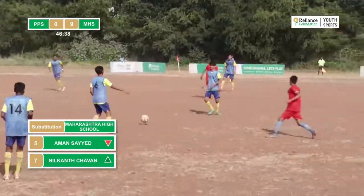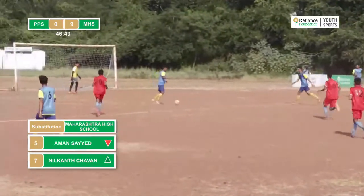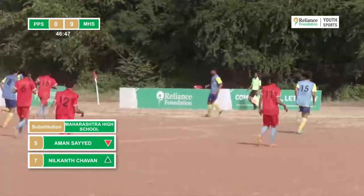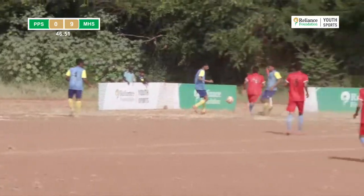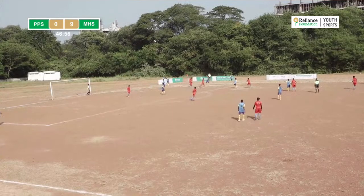And as you can see, another substitution done by Maharashtra High School where the left back Aman has come off and Jawan is on the pitch now as the number 7. I believe this could be an attacking formation, knowing that number 7 is very famous with people who are meant to be wingers, and you can see that happening over here.